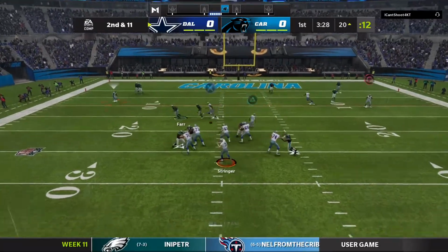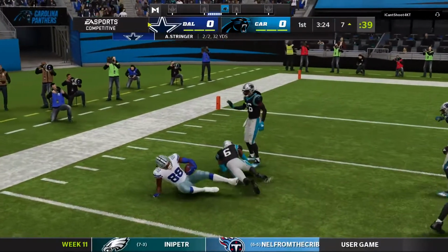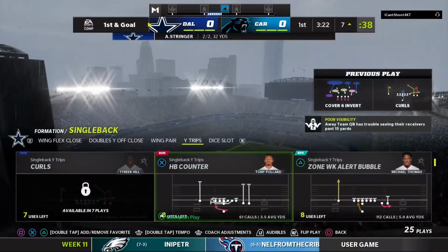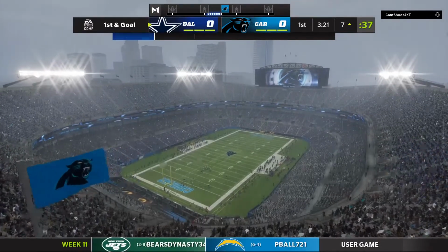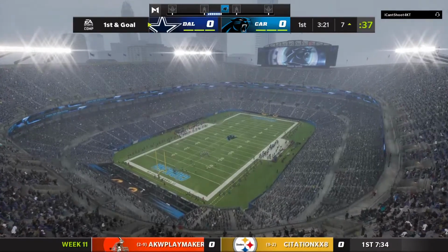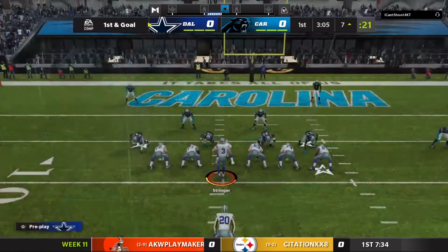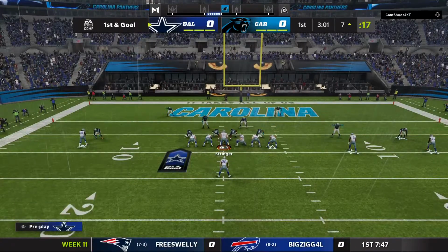Back to throw. Stringer. Left side to Lamb. And the Cowboys are going to have a 1st and goal as he'll be taken down at the 7-yard line. Boy, how about the speed with which this offense can get down the field? It's taken them no time at all to get down here, and now they're set up with a 1st and goal. So 1st and goal now from the 7-yard line.